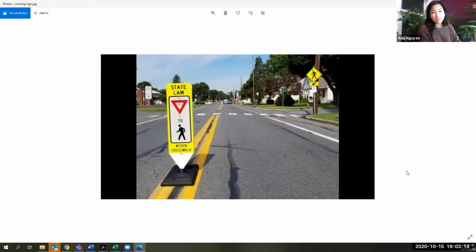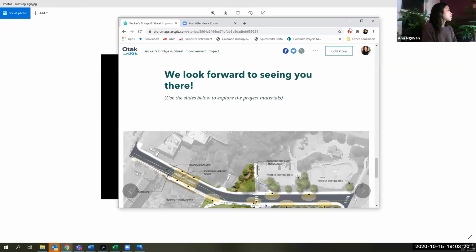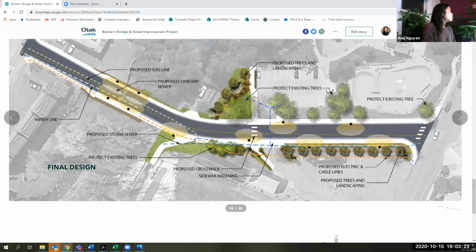So that's the sign that will be implemented at the crossing. And we're also putting a light here.